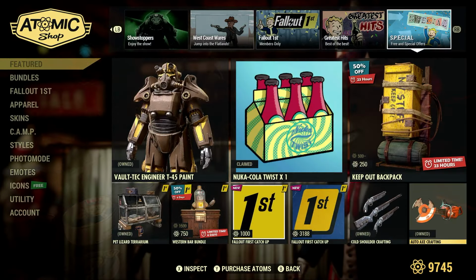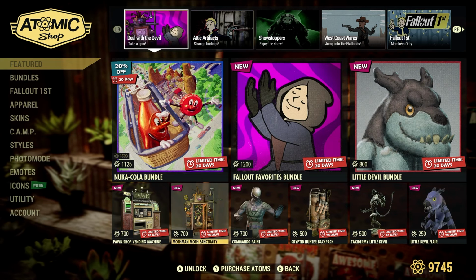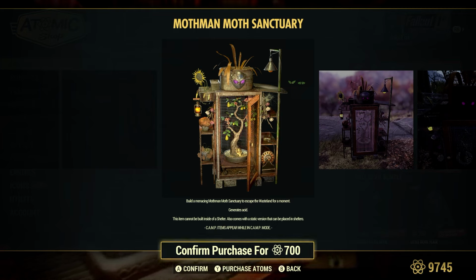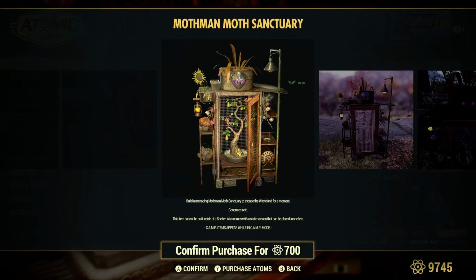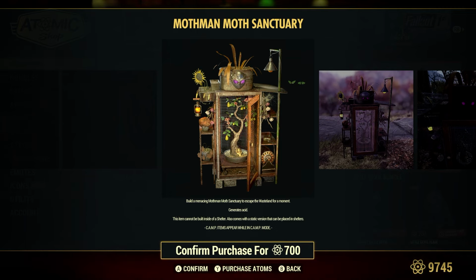All right. That's pretty much it there, guys. Lots of good stuff here. A couple pages worth of good new stuff. And the only thing I'm just not sure about is this Mothman Moth Sanctuary, how it generates acid. If this is just a reskin of the Butterfly Sanctuary, that's the only question that I have. But I'm going to see if I could find out. And I'll put it in the comments if it is, just to kind of save you guys if you already had the Butterfly one, so you don't waste your hard-earned atoms.